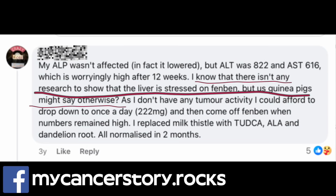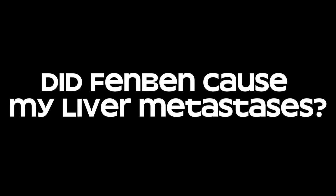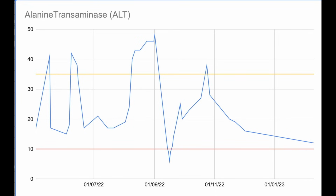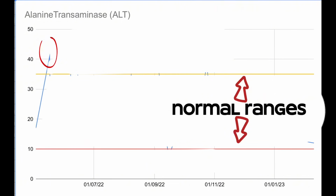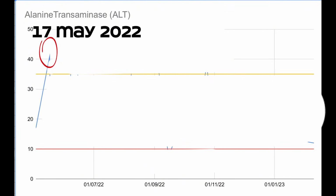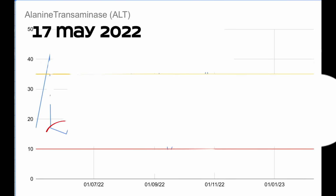About 50 blood tests during diagnosis and my first 2 chemos and recovery. I've made a chart of my liver enzyme data to see if there's any evidence my liver was impacted. You can see that when I was first ill, my first blood results showed very high liver enzymes. This was due to the cancer, I believe.